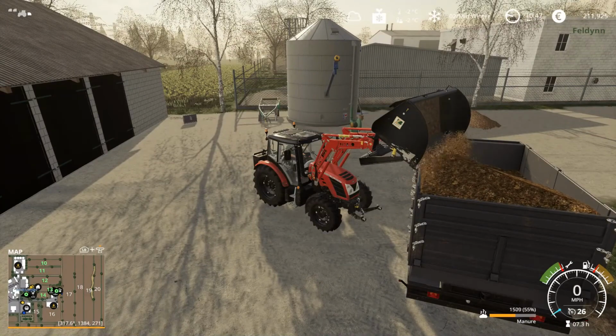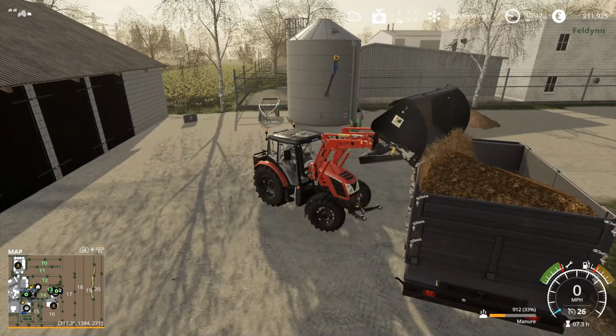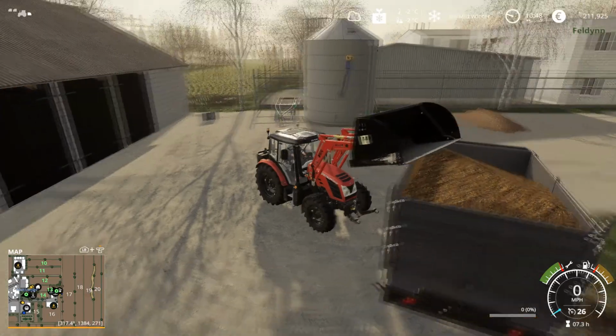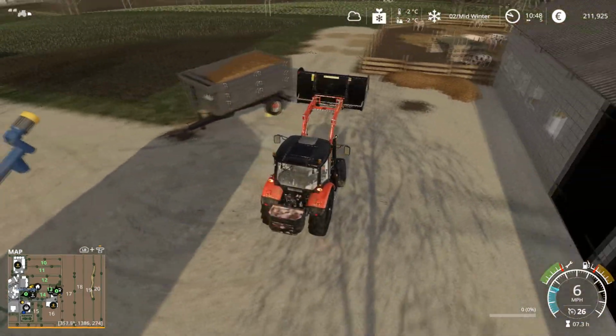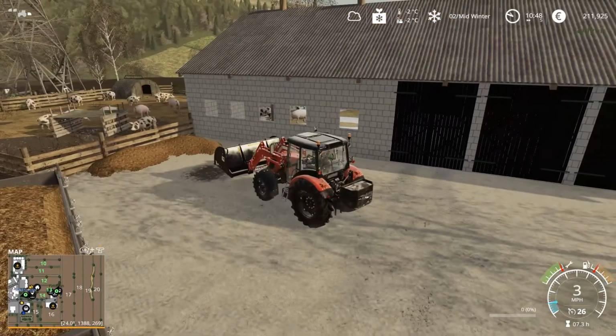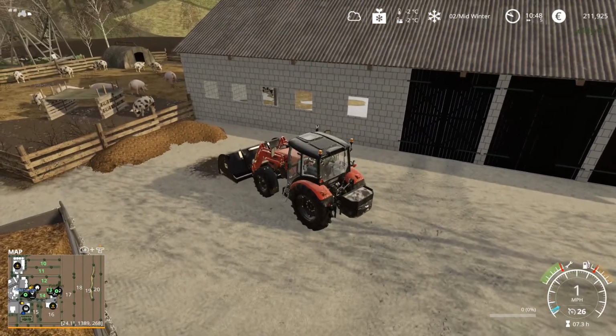Now I'm worried we are going to run out of space in this trailer. Nope, still going. Now let's see if we can get another bucket load in.